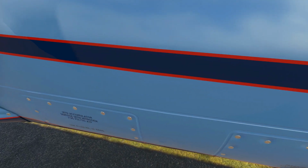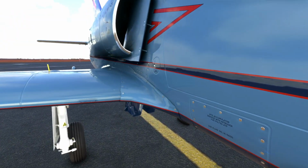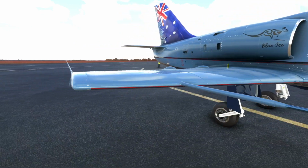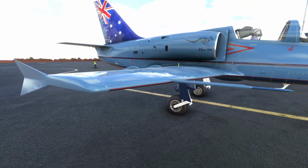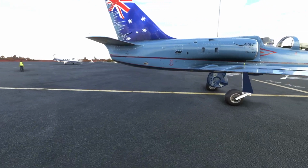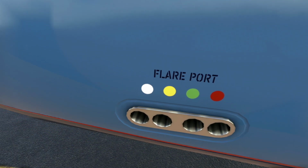Okay, there doesn't seem to be a lot of weathering. It's quite clean, but then this is a race aircraft, so they're going to keep it clean. So you're not going to get a lot of weathering on it. But on the whole, I think the modelling looks good. We'll get in a little bit closer here. Probably not. There you go.